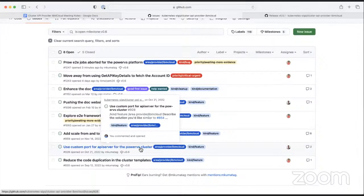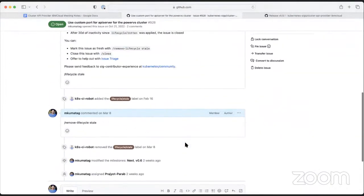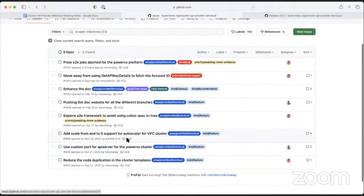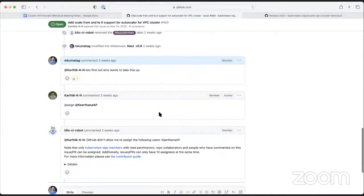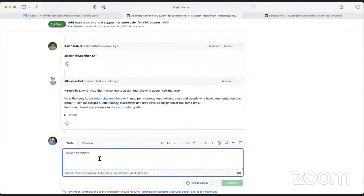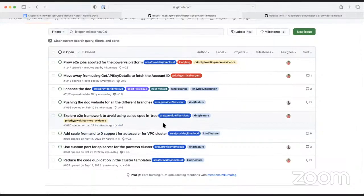And then, use custom port for API server for Power VS clusters. Prajot, any update on this? Yes, Manju, I have changes ready, so I'll probably raise a PR by today. Okay, cool. And autoscaler for VPC. I see Keetna's name mentioned here, but I don't have any updates so far. Yeah, she was working on that. Maybe I will check and update you. Yeah, sure. I just need a tentative timeline, to see if we really want to get it in 0.6 or not. Okay, yeah, sure. Cool. Thank you.